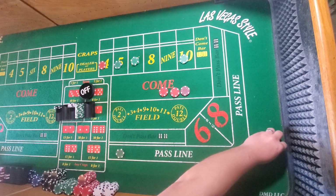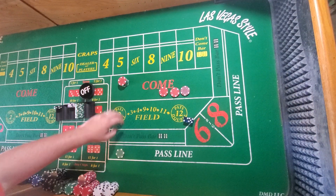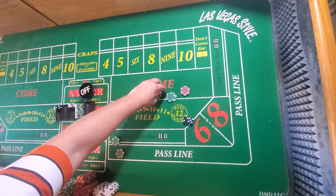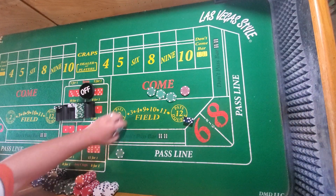Seven. Okay. 5, 2, 7. So obviously these are all going to lose. Leave that there. Okay. So this pays there. And then this pays 150. Just lost a little bit, not a lot.